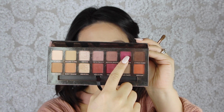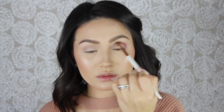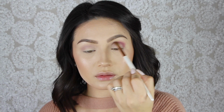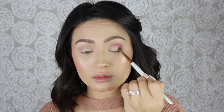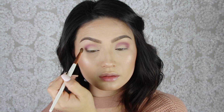Now I'm going in with Love Letter and a little bit of a smaller brush. All of these new brushes are from Morphe. I'll have all of them listed below. But I love this shade. This one is definitely the most intimidating in the palette, but I feel like it just looks so beautiful on the eyes, especially if you have any kind of green to your eyes. It really makes them stand out.